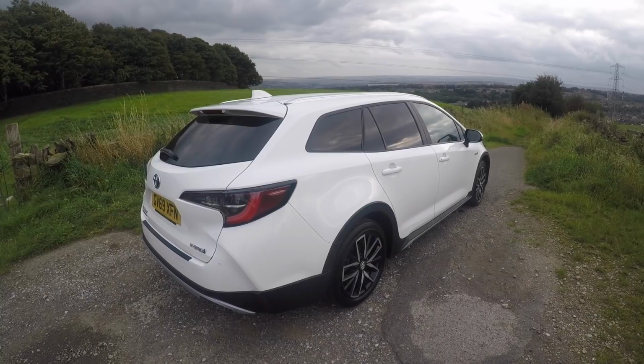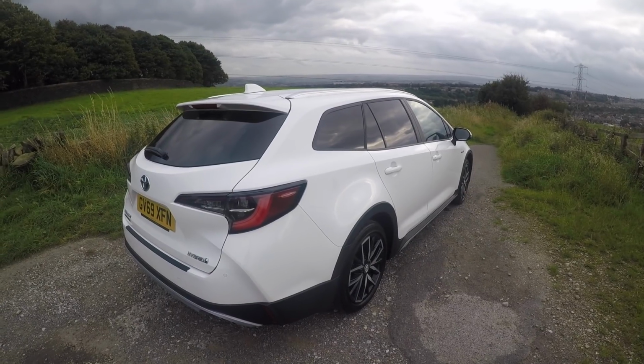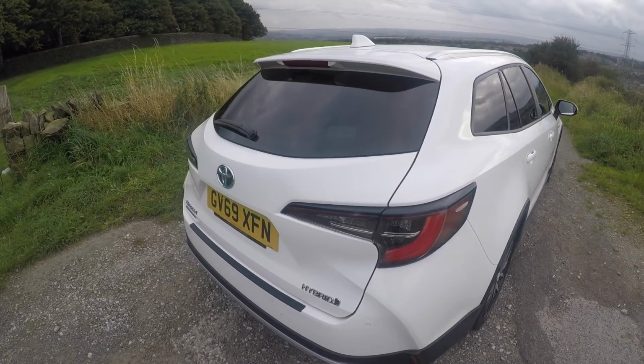So let's start with one of the fairly fundamental things. I'm not a massive fan of the white paint. It just looks a bit too much like an Uber for my tastes, but that's a personal thing. You can of course have it in different colours, and that's relatively easy to solve from the start. What else don't I like?